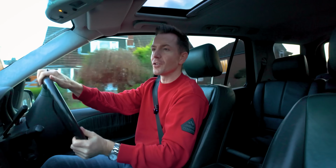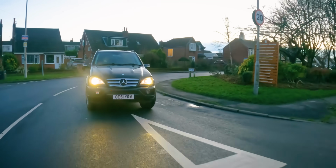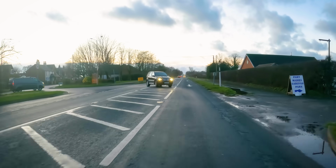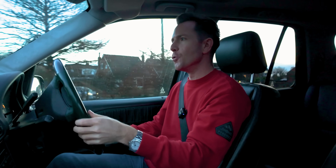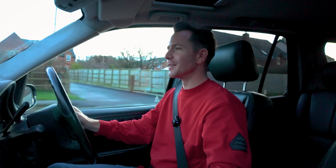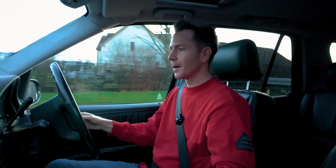Back in 2001, 350 brake horsepower. Well, this was like the first performance SUV. But now, of course, there are things like the Range Rover Sport SVR and the Lamborghini Urus that would run rings around this. That clunking is really irritating me. Here we go, and again.